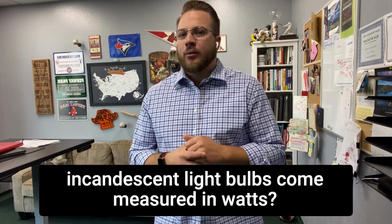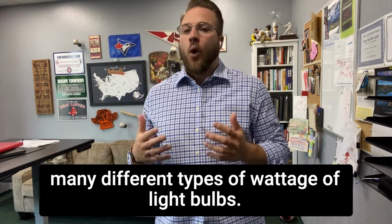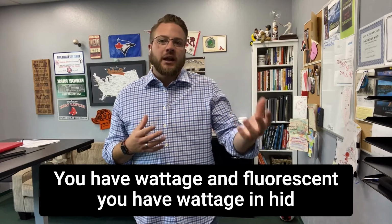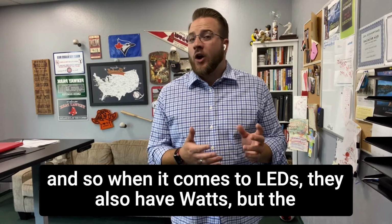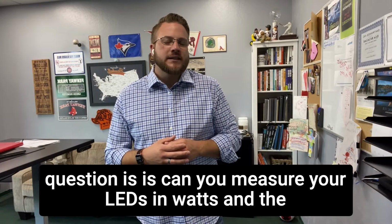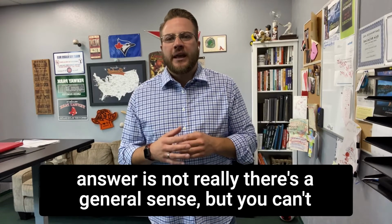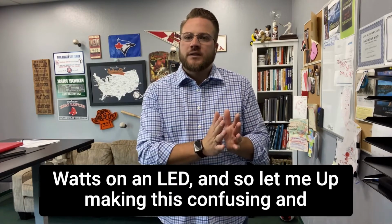Traditional incandescent light bulbs come measured in watts, 60 watts, 100 watts, 150 watts. And so there's many different types of wattage of light bulbs. You have wattage in fluorescence, you have wattage in HID. And so when it comes to LEDs, they also have watts. But the question is can you measure your LEDs in watts? And the answer is not really. There's a general sense, but you can't really measure the difference between watts and lumens in watts on an LED.